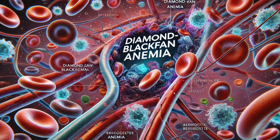Corticosteroids are these powerful anti-inflammatory drugs, and they're often the first-line treatment for DBA. They work by suppressing the immune system, which, for reasons we don't fully understand, can actually stimulate red blood cell production in some patients. So it's not a cure, but it's a way to kind of kickstart the bone marrow into making more red blood cells. Exactly. About 70 to 80% of DBA patients will respond to corticosteroids to some degree, and that means their blood counts improve, and they might not need transfusions as often. That's a pretty good response rate.